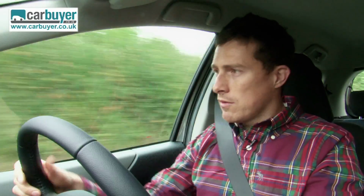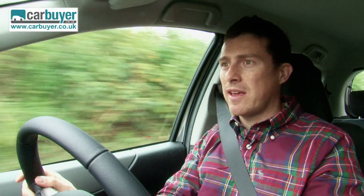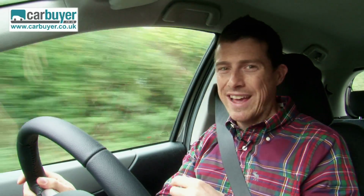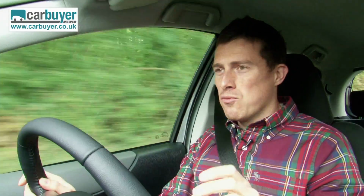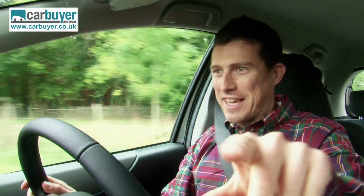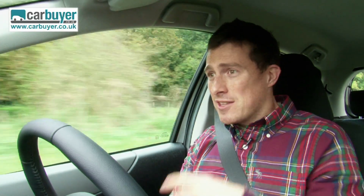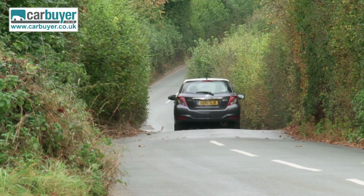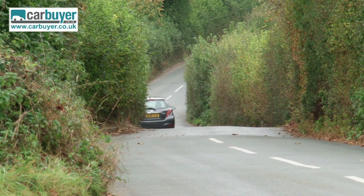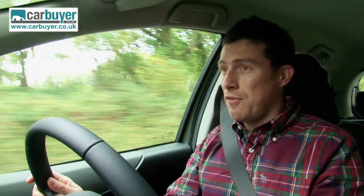Other problems? Well, the A-pillars are so thick that they cause a bit of a blind spot when you're pulling out at junctions. The rear windscreen wiper is so tiny it only clears the smallish section of glass. But more importantly, the ride, as you can probably notice by this shaky camera, is really quite jiggly. The suspension does deal well with bigger bumps, but the smaller imperfections in the road kind of upset it, make it fidget about. And then there's the handling, because if it's fun you're after, you're going to be better off with something like a Mazda 2 or Suzuki Swift.